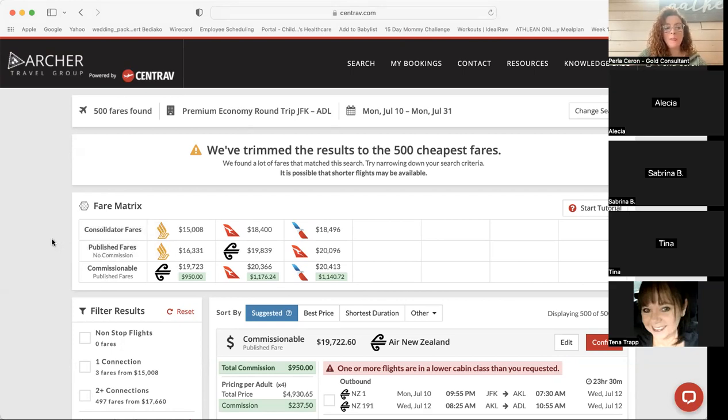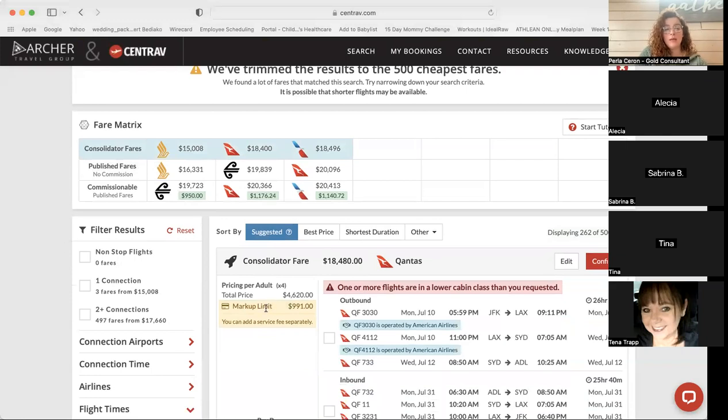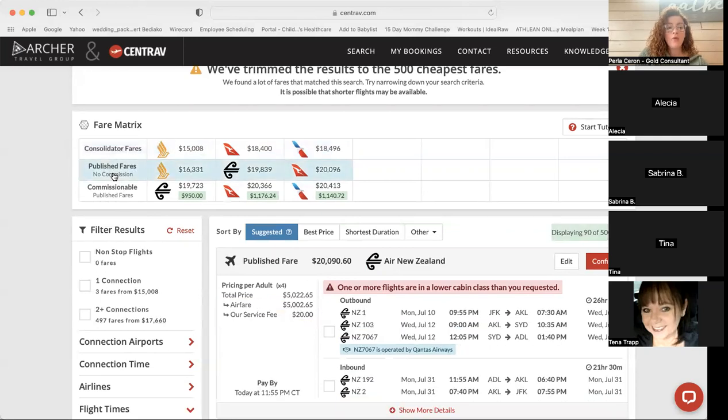All right. So obviously consolidator fares, those are the ones I was telling you about. Published fares, no commission. That's what it tells you, right? Now, if you filter to consolidator fares, this is where you're able to see your markup limit. These fares are allowing you to manipulate and to add on a commission. And this is the limit, $991. Okay. That's the highest that you can go for your commission on this consolidator fare, okay? If we hit published fares, now it's going to give you all of the published fares, okay? No commission.